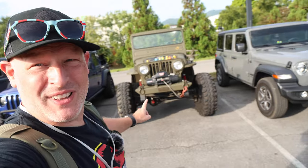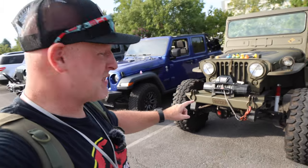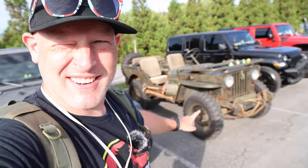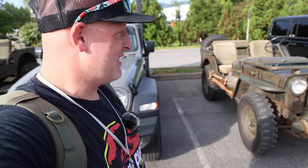Check it out, we got some old Willys here. This thing's all beefy. Look at that. That's sick. I love it. And then they got another one right here. So, I like these. Those are cool. That's what I love about Invasion, it's not just newer Jeeps. You find some stuff here, which is pretty awesome.